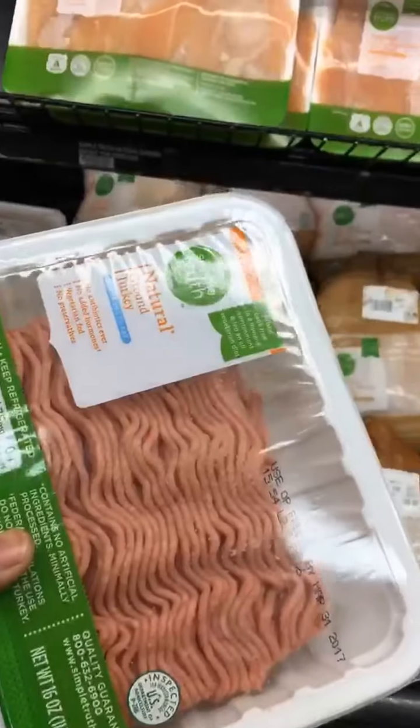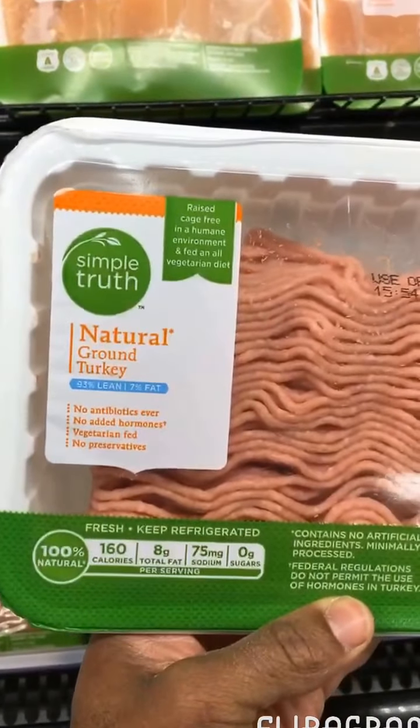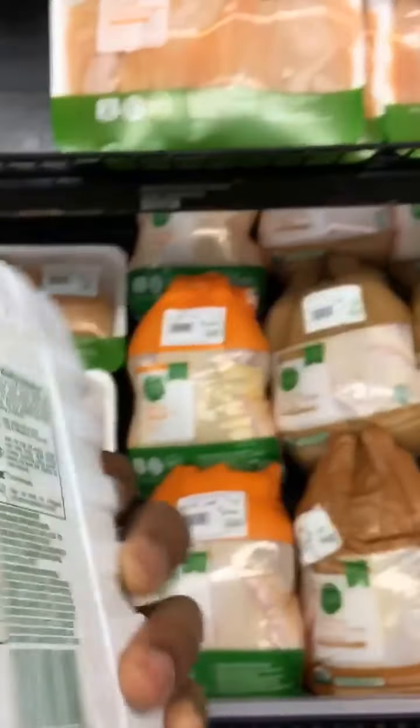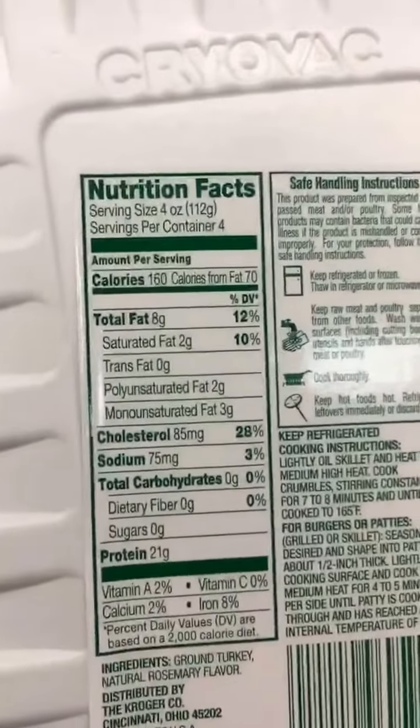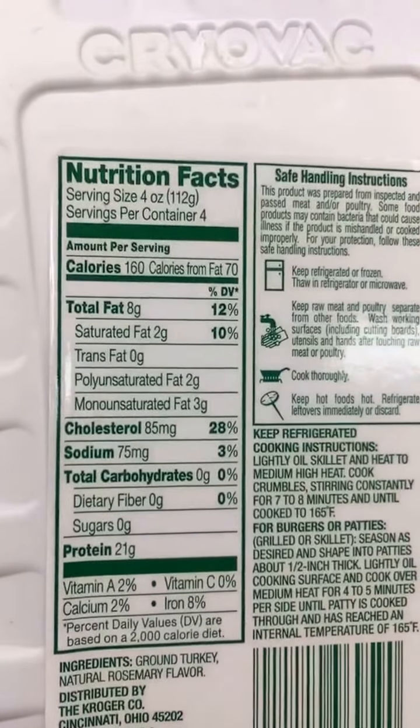So a higher fat diet may not be for you, but if you're doing a ketogenic diet as a bodybuilder or someone that's experimenting with it for weight loss, maybe high fat is better. Notice about this here ground turkey is that it has 160 calories per serving, 8 grams of total fat, low in sodium at 75 milligrams. Additionally, when we're looking at the protein, there's about 21 grams in a 4-ounce serving, which is pretty good.